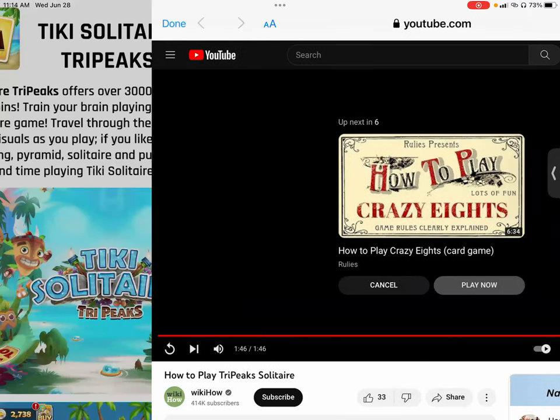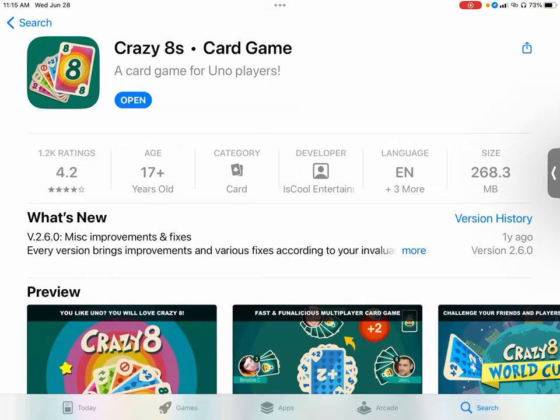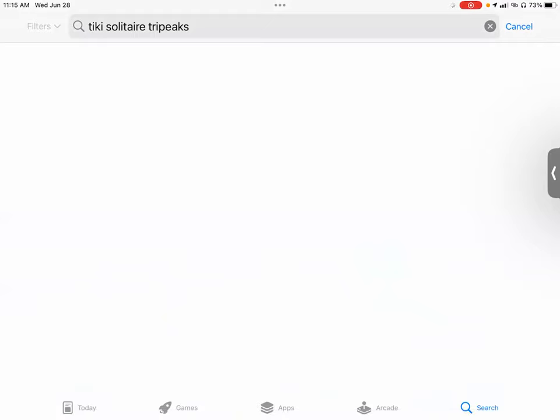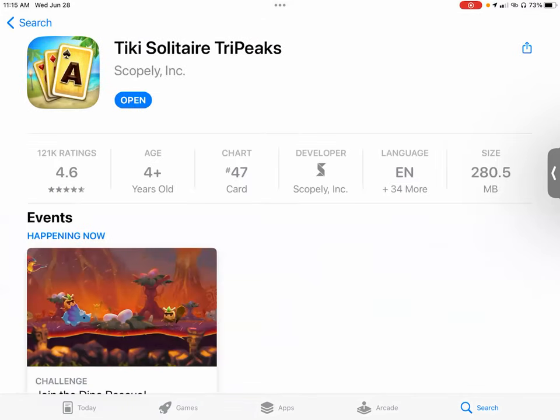So now let's see what the modern or digital version has. Again, we're gonna go to the App Store. When you go to the App Store, hit the search button in the search bar and type in Tiki Solitaire Tri-Peaks. As soon as I typed in Tiki, it popped up right here. So all I do is tap on it and it's right there at the top. It has over 120,000 ratings. As you can see, it's the number 47 card game on the App Store. So very, very popular. You're gonna go ahead and download it, and let's open it and play some Tri-Peaks Solitaire.